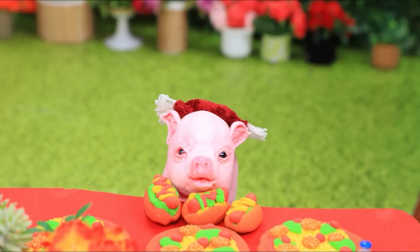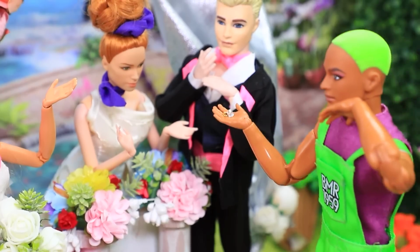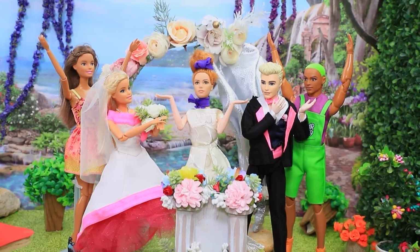Oops, this pig couldn't resist the hot dog. No. Yeah, let's move on to plan B. Exchange rings. I will replace the pig. Congratulations to the newlyweds.